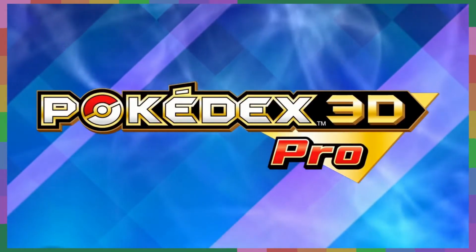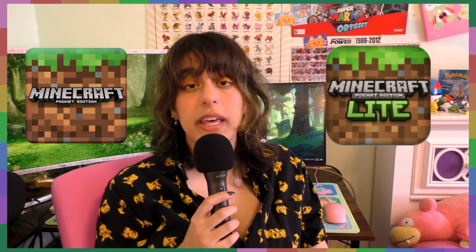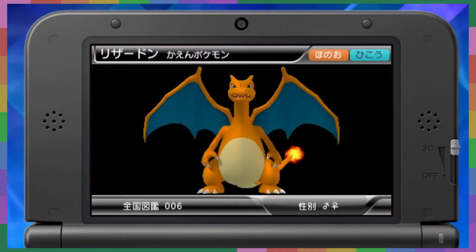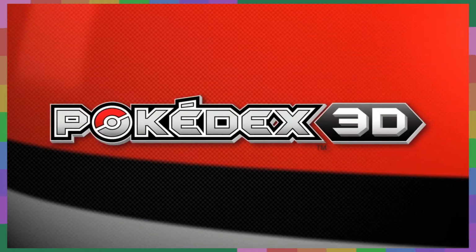Now, if you're thinking that Pokedex 3D Pro sounds like the name of a paid version of an inferior free iPhone app, then yes, you're kind of right. To understand Pokedex 3D Pro, we have to go back to its roots, Pokedex 3D.